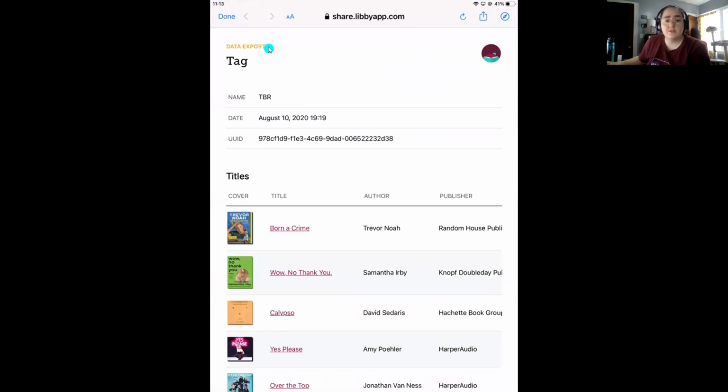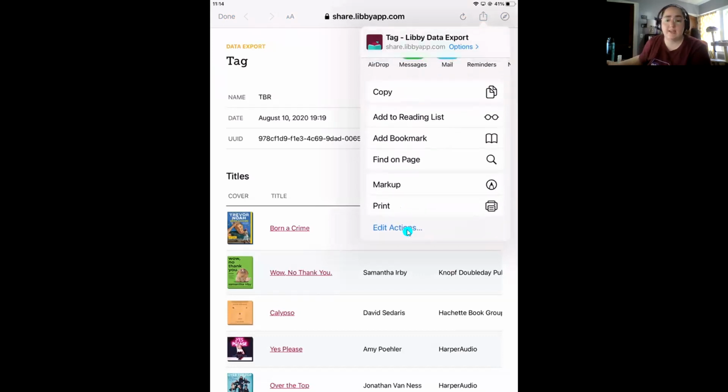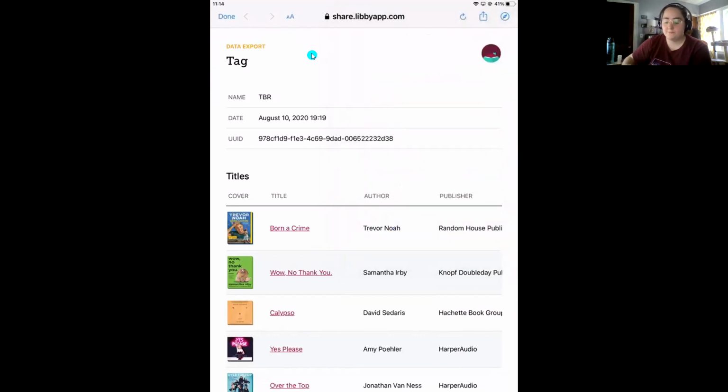And then once you're in your data export page, up in the top right-hand corner, you'll see that share button. This is a universal share icon, so every share button in any app is going to look like that. I'm going to go ahead and tap on the share button. And this is where we can send this out in a text message, an email, or we can come down. Again, if you have a small screen, you might have to scroll, and you can print this out as well. So some good options there if you want to take your tags with you on the go.